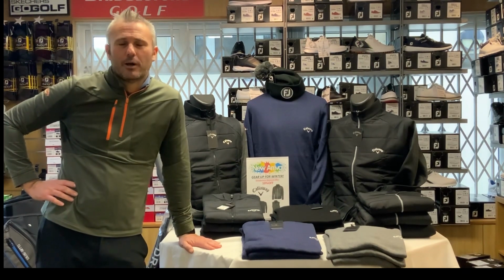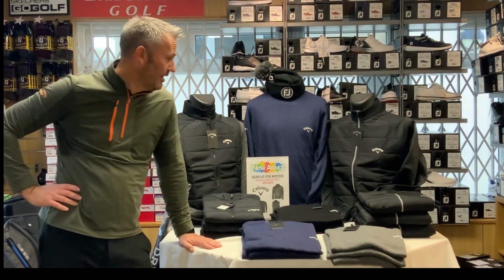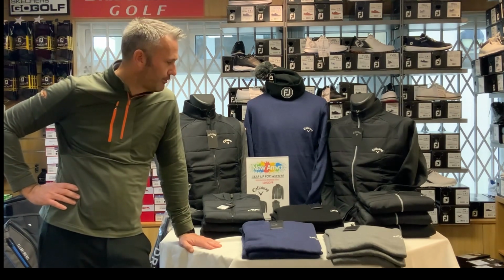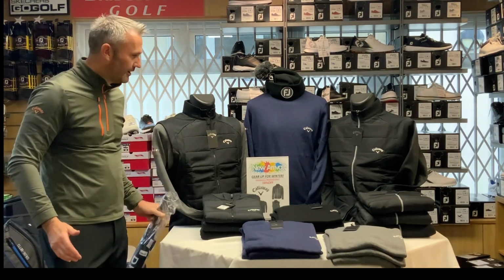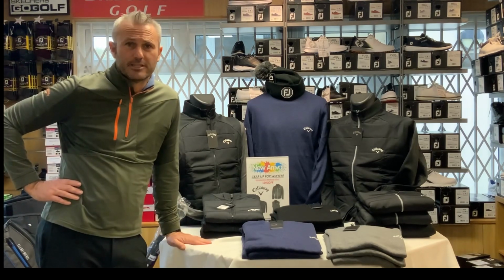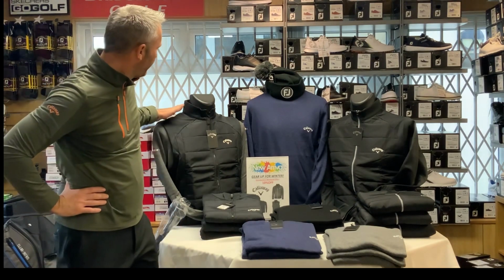Wanted to bring you an exciting new promotion that we're going to have for this weekend. We've just had our Winter Essentials range arrive from Callaway Golf. This time of year you'll obviously be looking for umbrellas and gloves and bits and pieces. However, keeping warm on the golf course is going to be essential. So, we've got some really nice pieces. They're here in the background, as you can see.